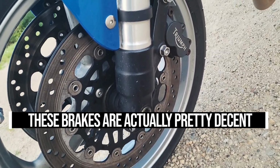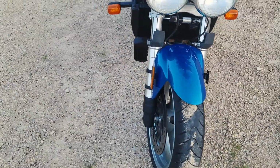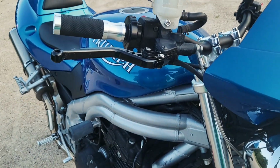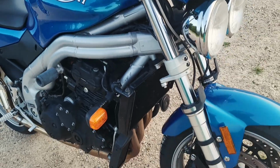And the brakes are pretty decent. They're not like modern Brembos or anything like that, but they work out. They work fine to get the bike stopped. Brake feels actually pretty good. It's got a radial master cylinder on here, and the cylinder is a Nissin master cylinder.